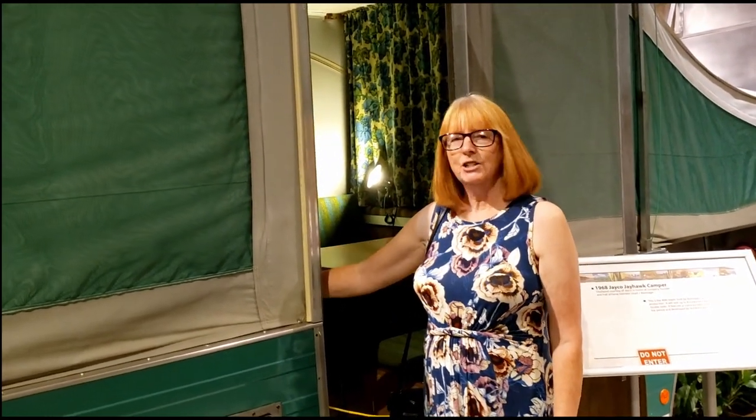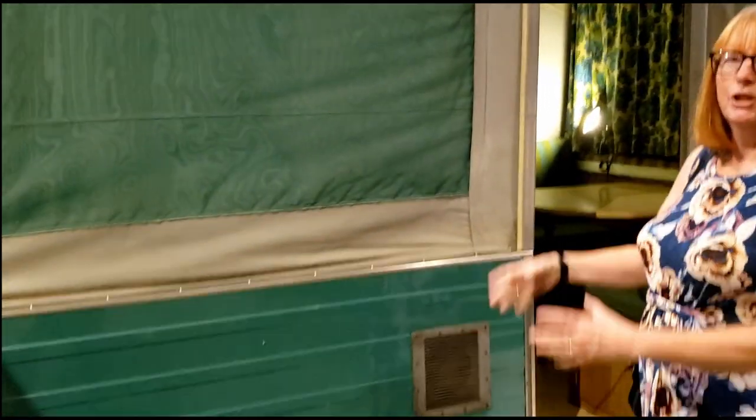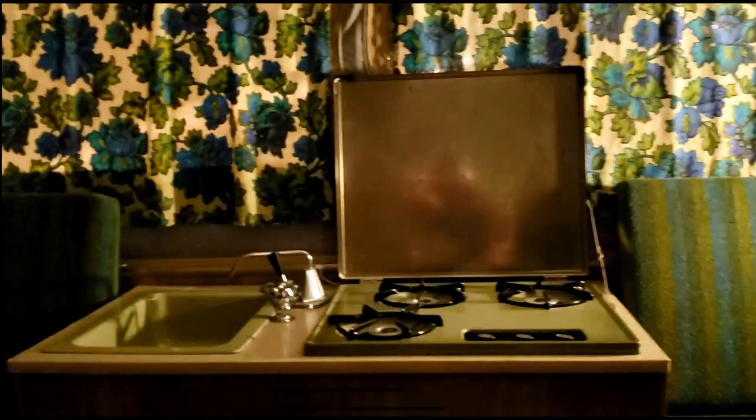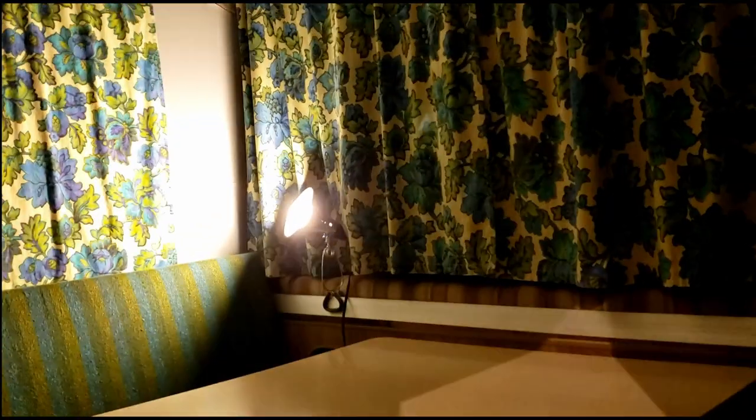This pop-up is very similar to the one that I had when I was growing up. One difference was the kitchen was on this side of the camper and not that side. And the kitchen, which was the stove and the sink, swung out so you could cook outside. Behind the curtains are the slide-out beds on each side.